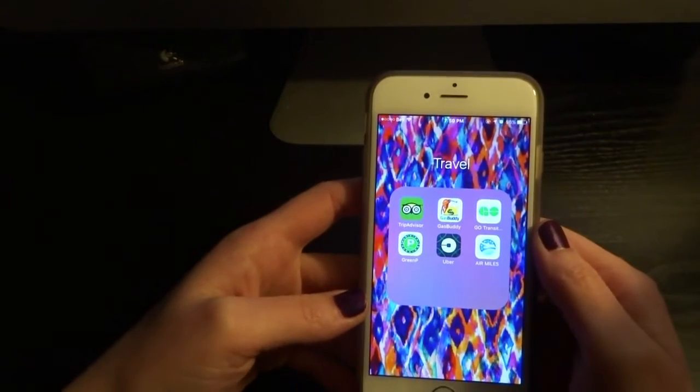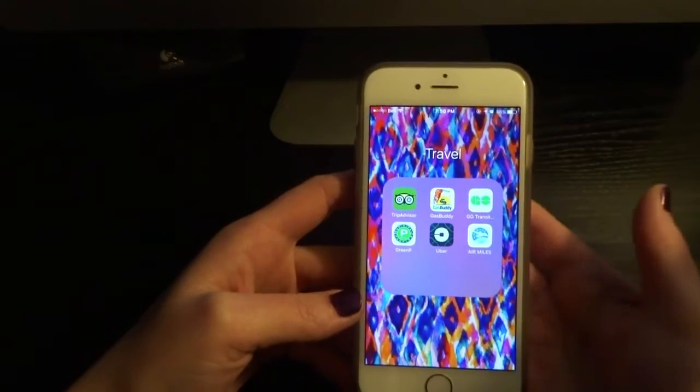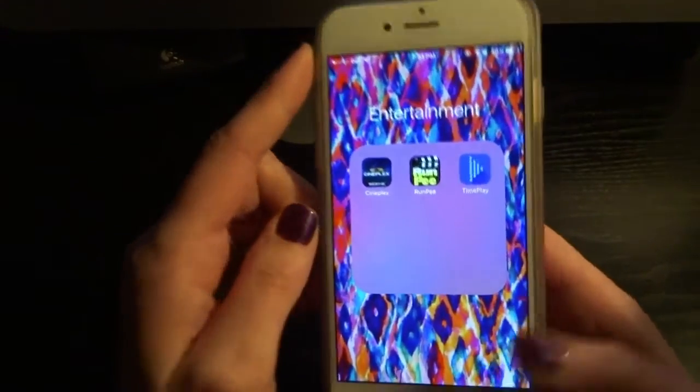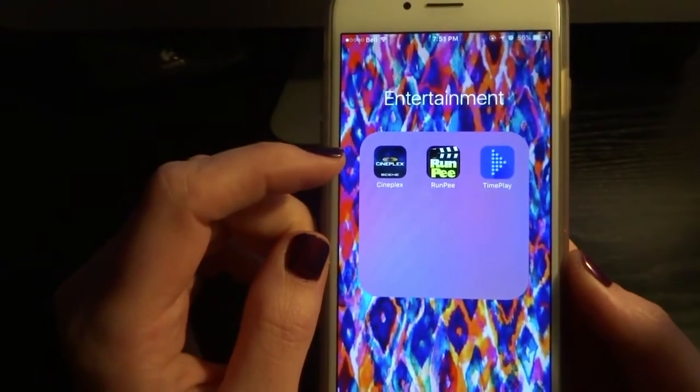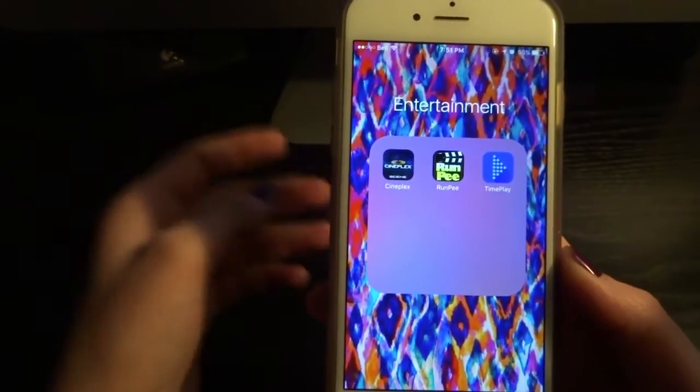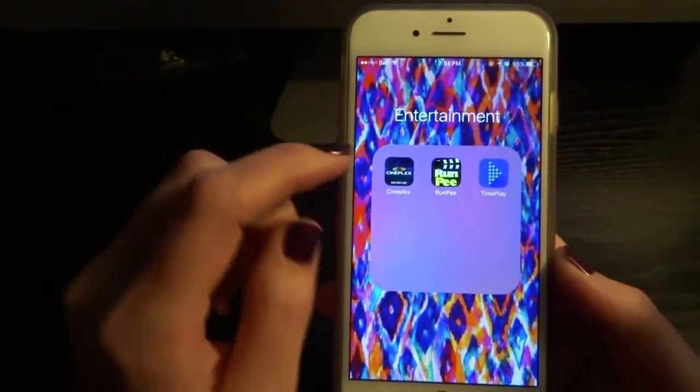And just the Air Miles app here too I have. You can use your card, but it also shows your points balance as well. Then I have an app here called Entertainment. I have Cineplex here, so it has your Scene card on there, shows you movie times, theaters. It's really convenient.